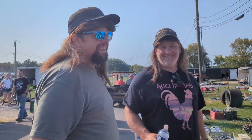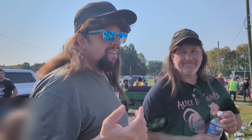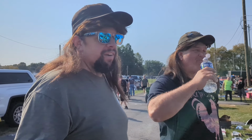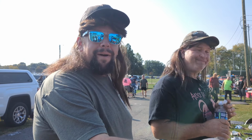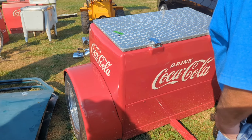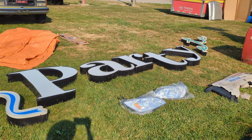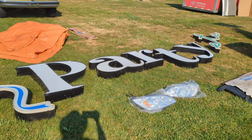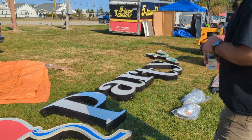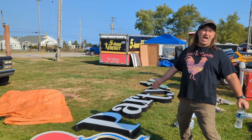Wait, did you say you want Buckets to buy Camera Girl an Impala? The 63 Impala. Absolutely. And you could buy that to tow behind it. How cool would that be? That would be fun. Anybody want a party? That's great. It's a party, guys. Party down.